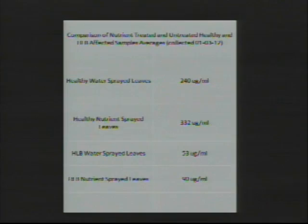We actually sprayed these plants at the research center, and you can see some healthy materials sprayed with water versus sprayed with a nutrient spray. You move a little bit more with the nutrient spray. Obviously, the healthy leaves are getting better treatment than the HLB. But the HLB nutrient-sprayed leaves move almost twice what the HLB water-sprayed leaves do, which is not as good as what you're seeing with healthy, but you're still seeing an increase in the amount of photosynthate that's moving out of those leaves, which is good. Okay, so that means the fruit's going to be a little bit bigger. Hopefully. Next slide.